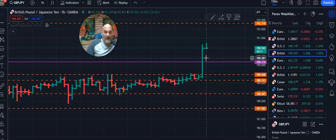120. Okay, so the marketplace is never going to go straight up. So, you know, right now I'm waiting for a retrace. I'm going to see what the marketplace does. I have to do more analysis on it. I can't just say, oh, I'm just going to buy this. No, because this marketplace never goes straight up. There's always a counter trend move to the trend, you know.